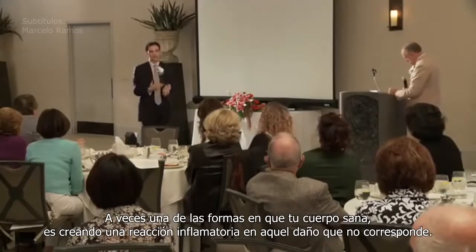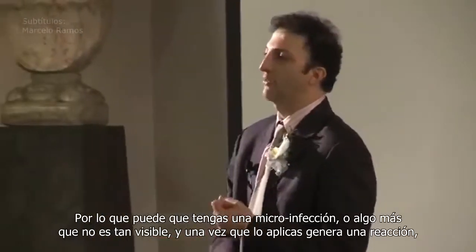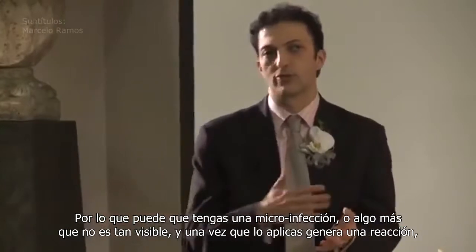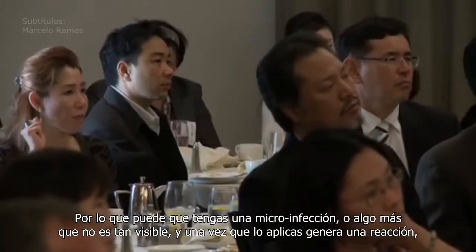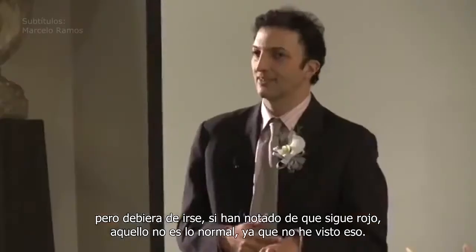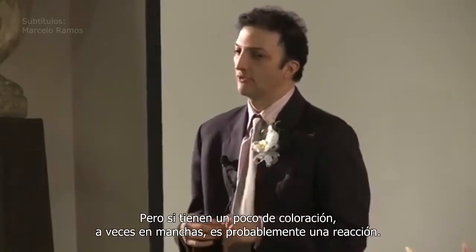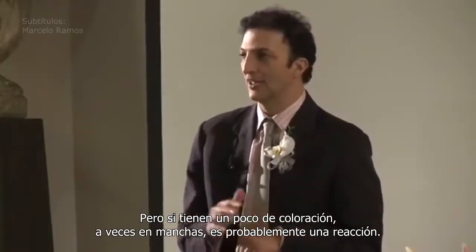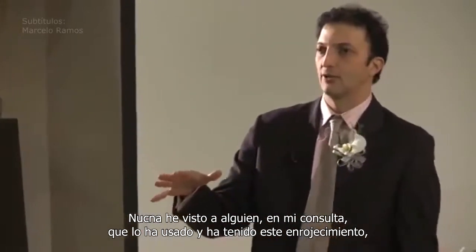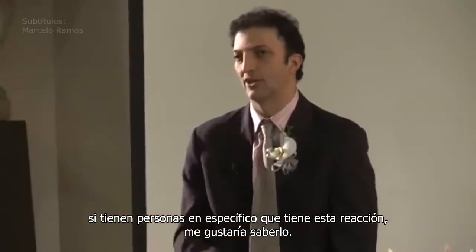It's trying to tell your cells to heal it. So sometimes one of the ways your body heals is creates an inflammatory reaction to something that it doesn't like over there. So maybe you have a micro-infection there, or maybe you have something else going on that you can't see so much, but once you put it on, it reacts to it. But it should go away. If you have noticed that it stays on and it keeps red, then it's not the norm, because I haven't seen that. But if you get a little bit of redness, sometimes in blotches, it's probably just that reaction. I have never seen anybody in my practice who's used it who's had this redness. So if you have specific people who have it, then I would like to know.